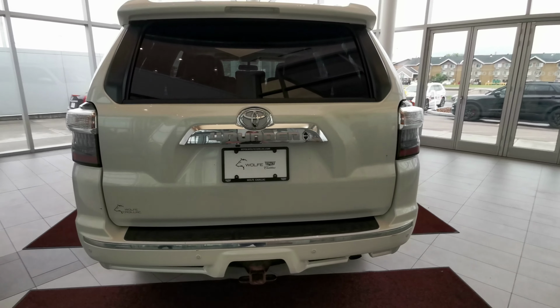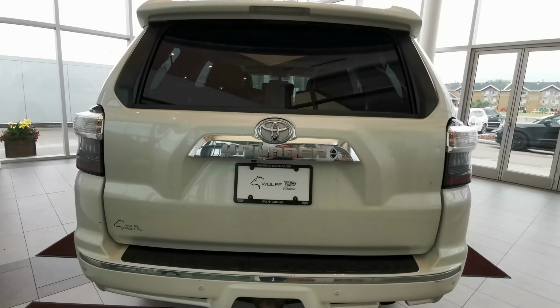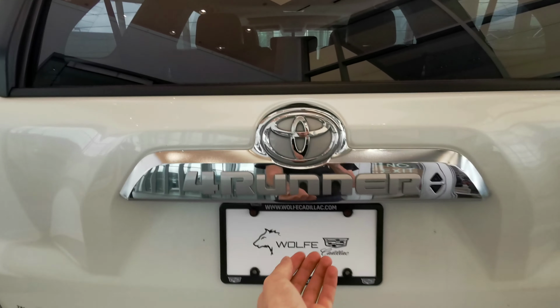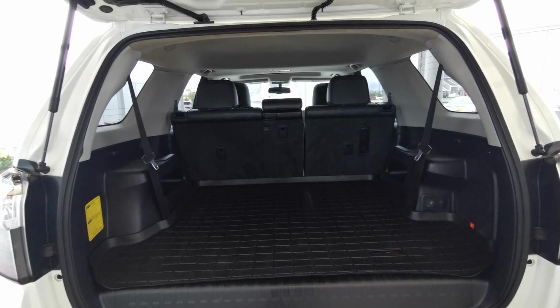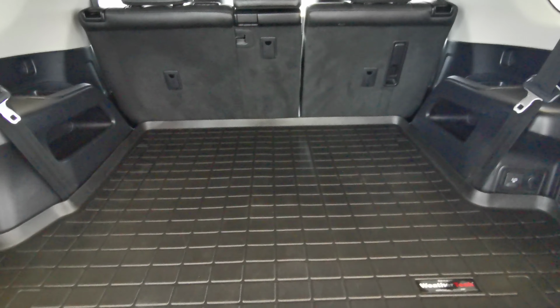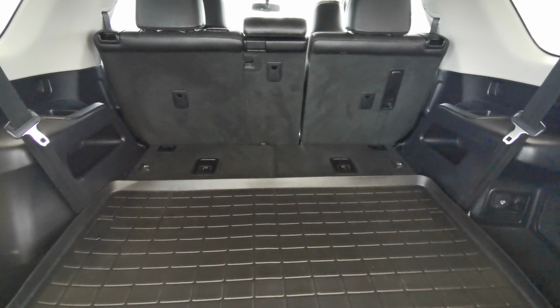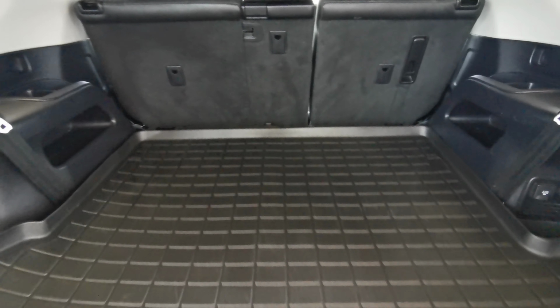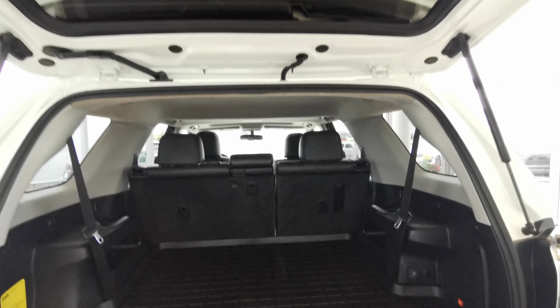Rear parking sensors with a tow hitch. Backup camera with a rear wiper blade and rear window access. You have your handle underneath. Open your trunk. Access to your rear storage space. You have an all-weather rubber liner. You do have your rear seats folded down. Power bank just at the rear.